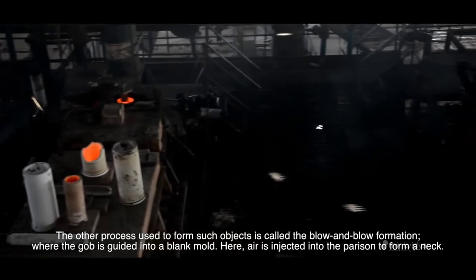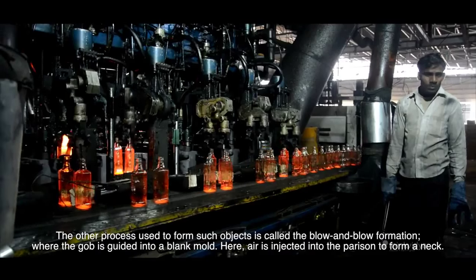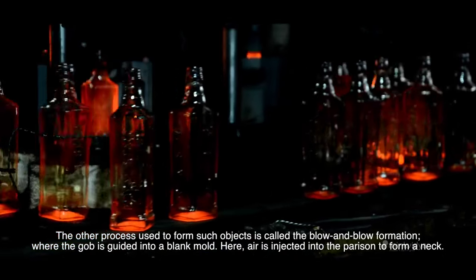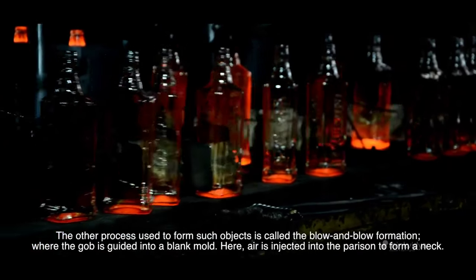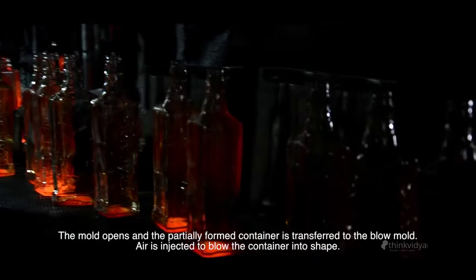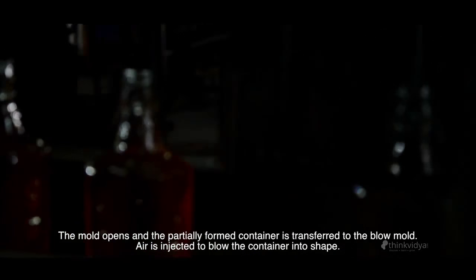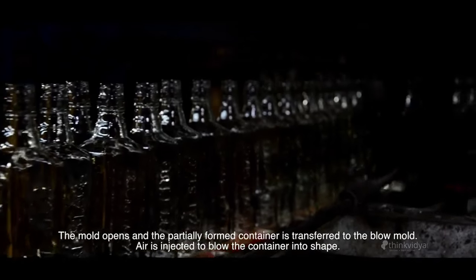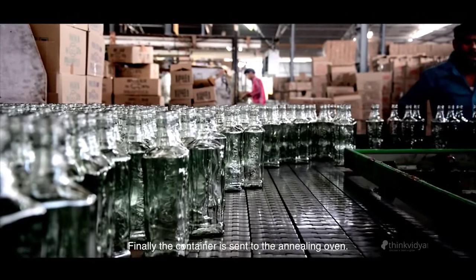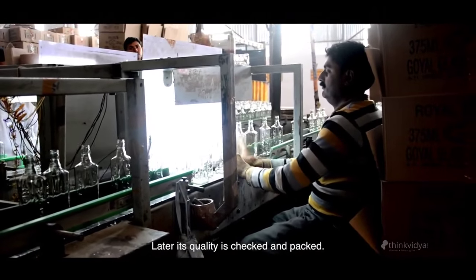The other process used to form such objects is called the blow and blow formation, where the gob is guided into a blank mold. Here, air is injected into the parisson to form a neck. The mold opens and the partially formed container is transferred to the blow mold. Air is injected to blow the container into shape. Finally, the container is sent to the annealing oven. Later, its quality is checked and it is packed.